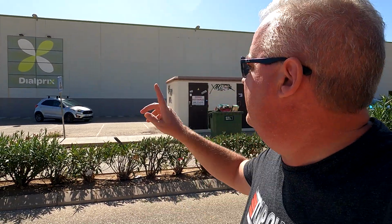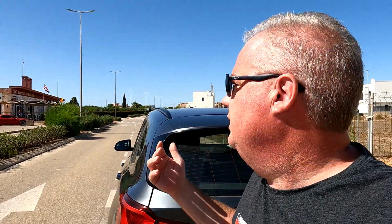I've now moved over to the other urbanisation as part of Los Montesinos, which is La Herrada. La Herrada is a lot bigger. La Herrada also has possibly the largest supermarket for Los Montesinos, which is Dale-free. Also in La Herrada you can get bungalows, you can get brand new villas, and some of these are stunning. I've seen quite a few of these. You can get resale villas as well, and they all vary in size. Some of them are traditional Spanish style, some of them are the new modern style Scandinavians love.